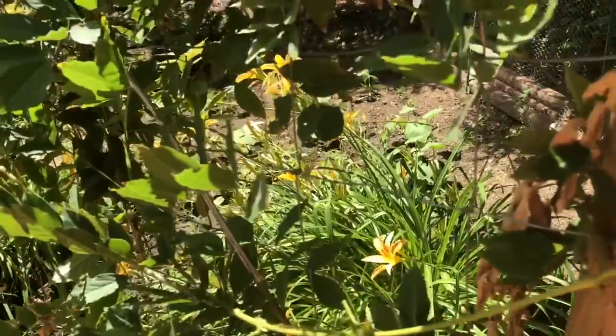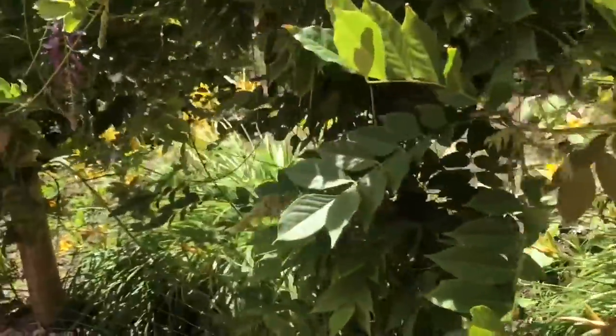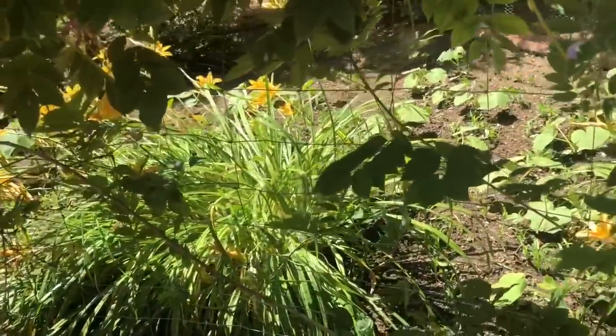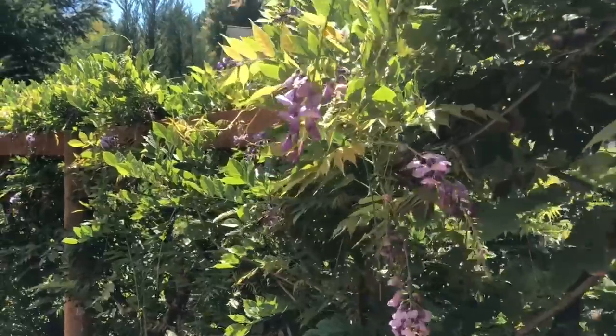We've got pumpkins and corn and cattle beans. I think he's got peas planted in there, and it's mostly pumpkins and corn. And I do think there's quite a bit of cattle beans in there too.